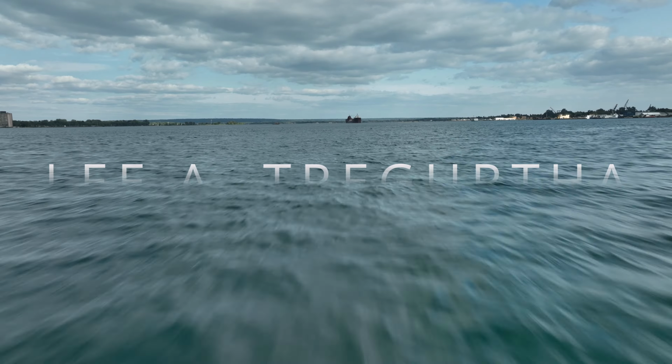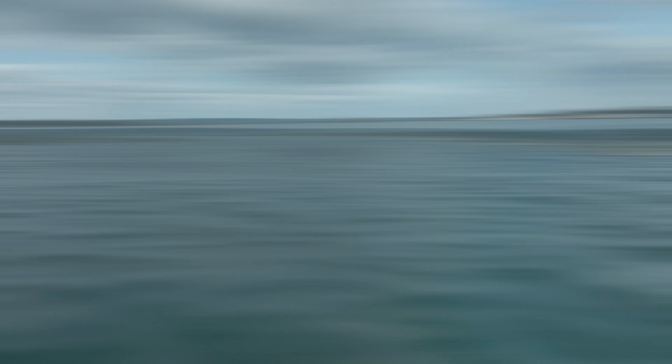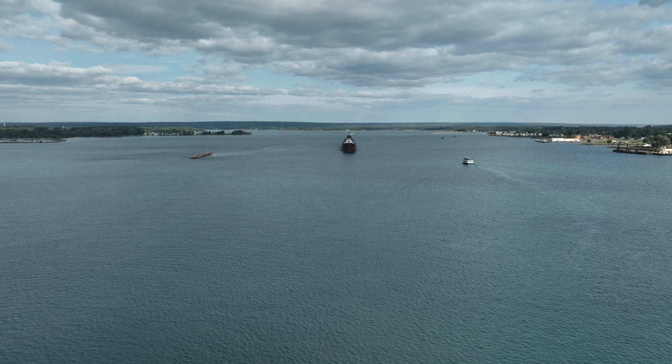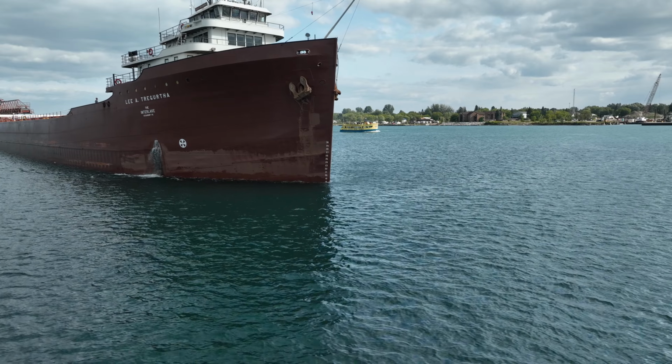This is the story of Lee A Tregurtha. These smaller white and yellow crafts are tour boats, taking customers through the Soo Locks, but you can catch some freighters too if you're lucky.